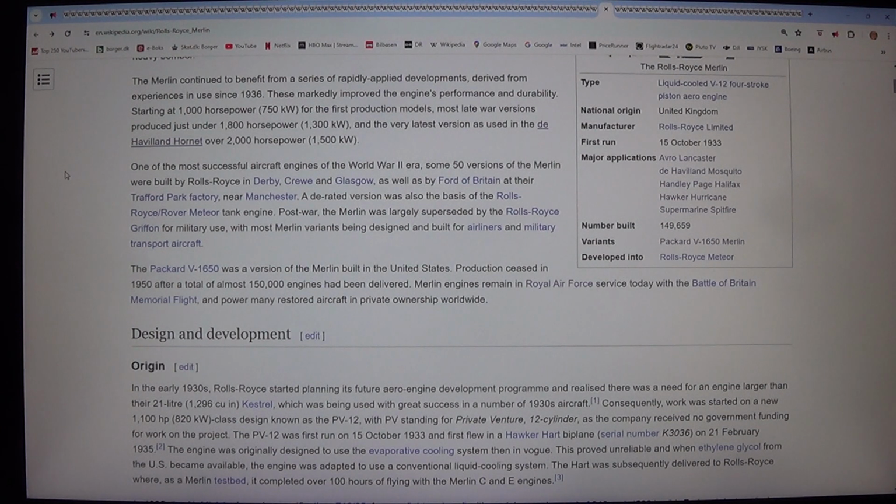The Packard V1650 was a version of the Merlin built in the United States. Production ceased in 1950 after a total of almost 150,000 engines had been delivered. Merlin engines remain in Royal Air Force service today with the Battle of Britain Memorial Flight, and power many restored aircraft in private ownership worldwide.